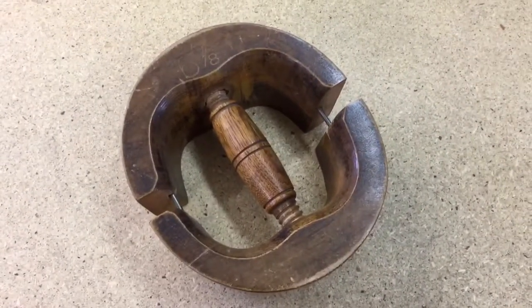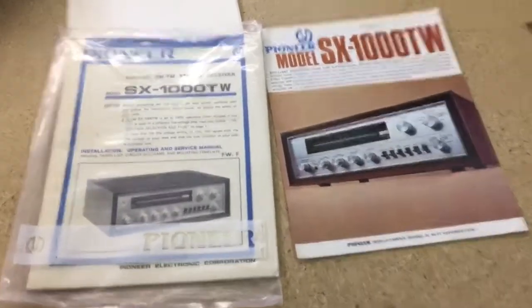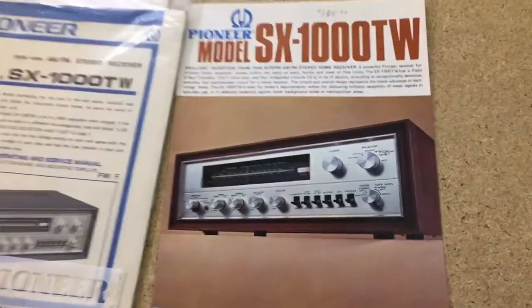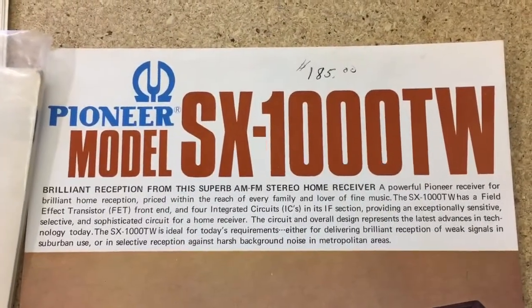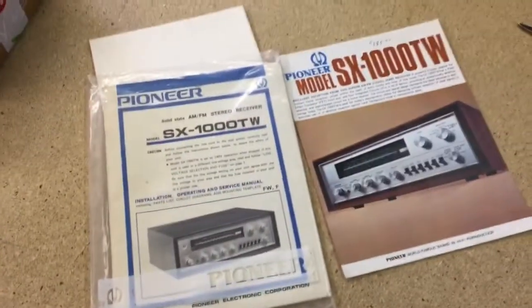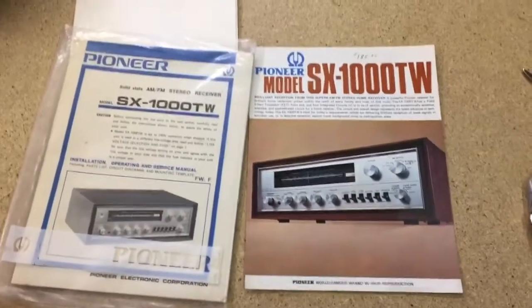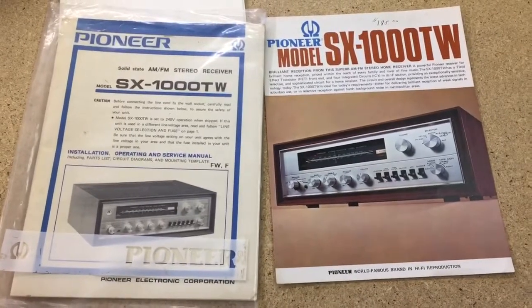It sold for $40. This is a 1970 Pioneer receiver amplifier operating instruction manual in the original brochure. A salesman probably wrote the price on there, and I don't have any money into this. It came along with a bunch of other stereo equipment that I bought, and this sold for $30.